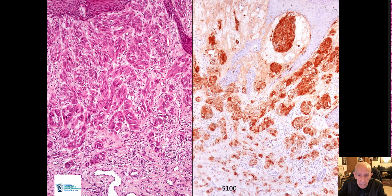And this is a lovely picture. In the old days I used to use S100 very frequently because it outlines the cell nest size, and so you can see the nests getting smaller as you go down towards the bottom, and it shows you the single cells, and it's often easier to appreciate with S100.